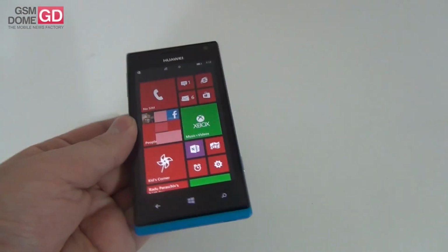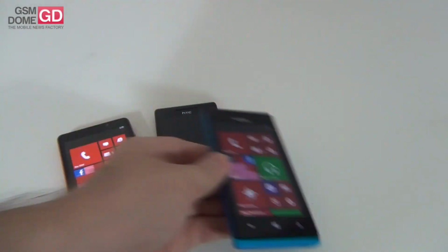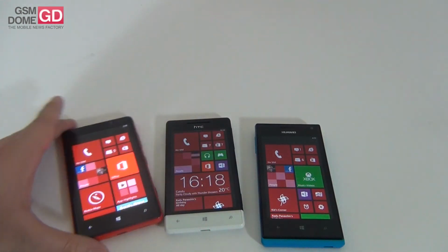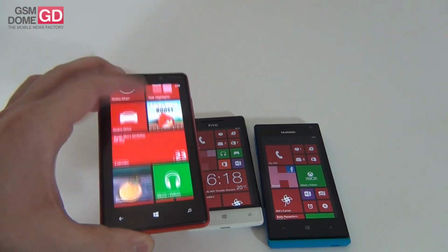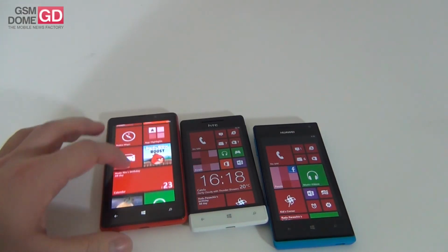So if you want the cheap phone and the one that doesn't give you any software extras, Huawei is for you. If you want a midway between these two, HTC is the one, and if you want the full package for a bit more price, well, the Lumia offers a great screen, great camera and a nifty bunch of apps.